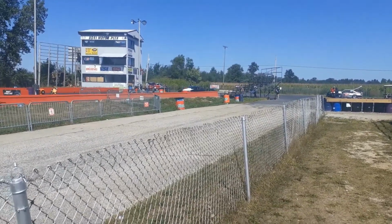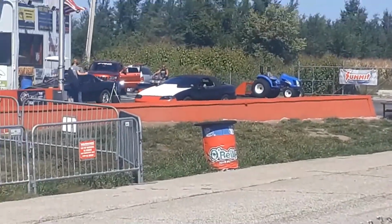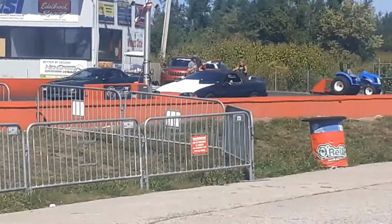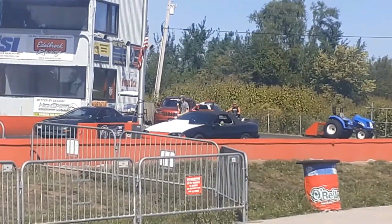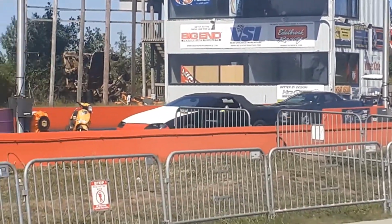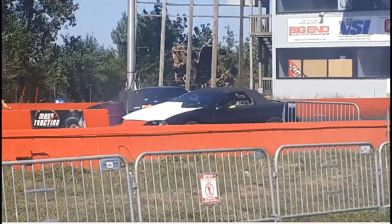Austin's gonna drive back. I got Austin trying to pass in the Camaro. See if I can get up here. And here on the very next pass, everything just went to crap. It was bogging coming off the line, cutting out coming off the line. It was cutting out at high RPM. I'm not sure what was going on with it.